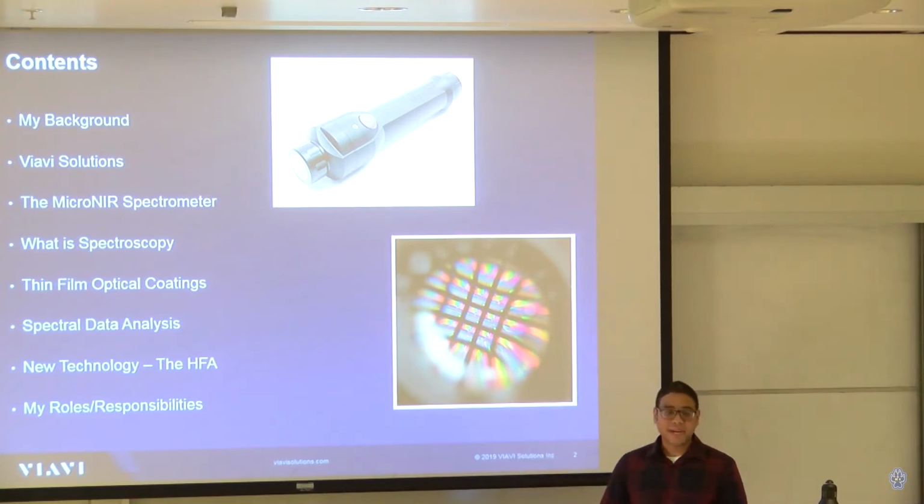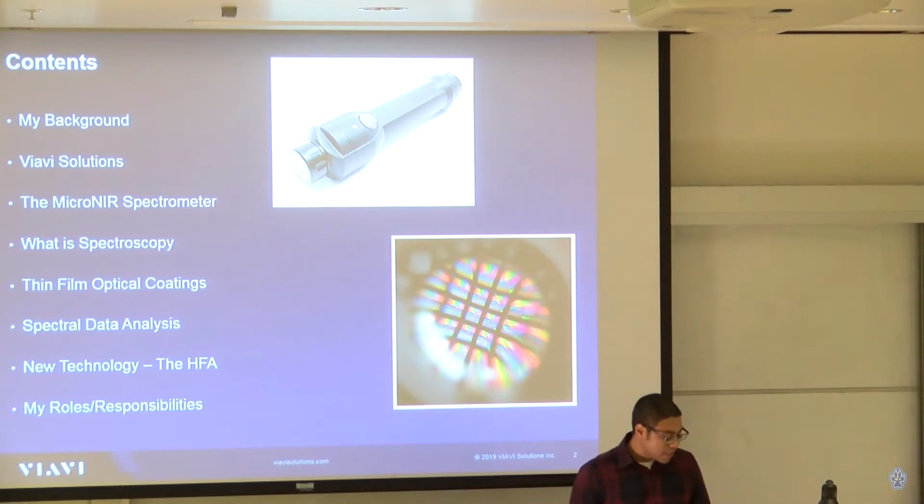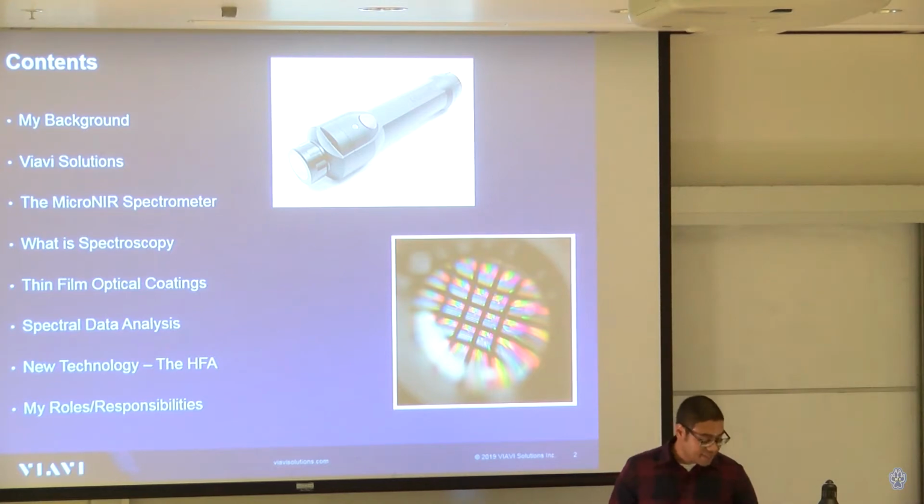I'll go through a little bit of my background, cover some of what Viavi Solutions does that I'm not really a part of, but then I'll focus more on the product that I work on, which is the Michener spectrometer, and go through a little bit of the science that goes into this, including briefly touching on spectroscopy, thin film optical coatings, spectral data analysis. And then I'll go over some of the newer technology we're working on, which is the HFA, or hyperspectral filter array. And then lastly, I'll go over my specific roles and responsibilities with that.